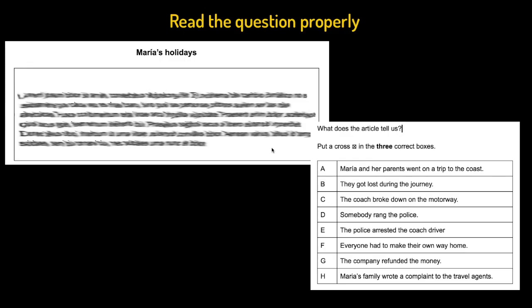Reading the question properly may seem like an obvious suggestion, but it's something that doesn't get done well enough very often. Let's have a look. We've got here a question, and the title of the question is Maria's Holidays. So I'm not going to pay attention for now to the text in Spanish. I'm just going to pay attention to what there is here in English. By reading Maria's Holidays, I know that this is the recount of someone's holidays.